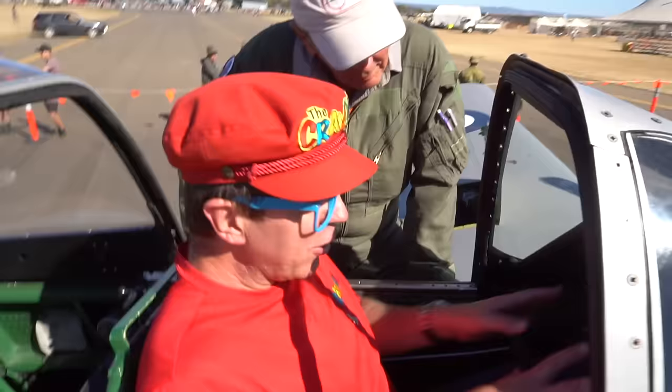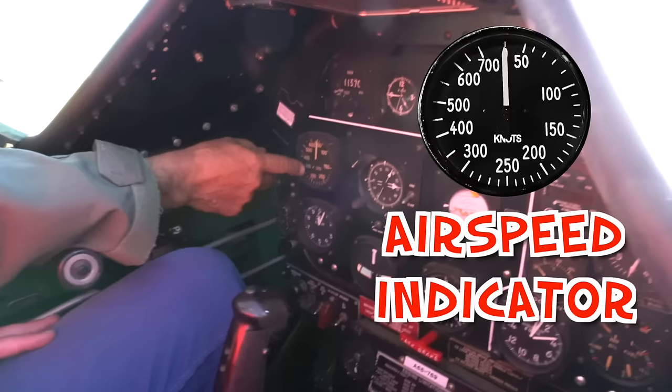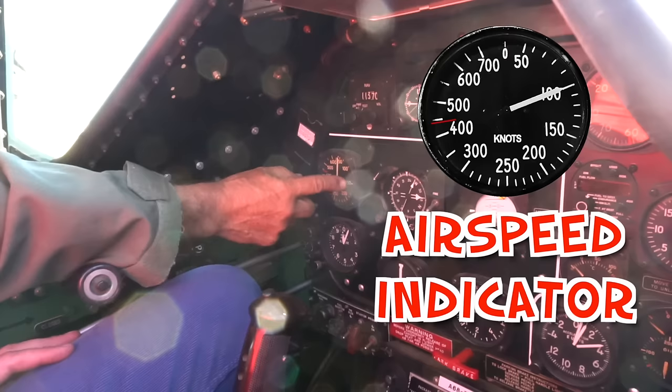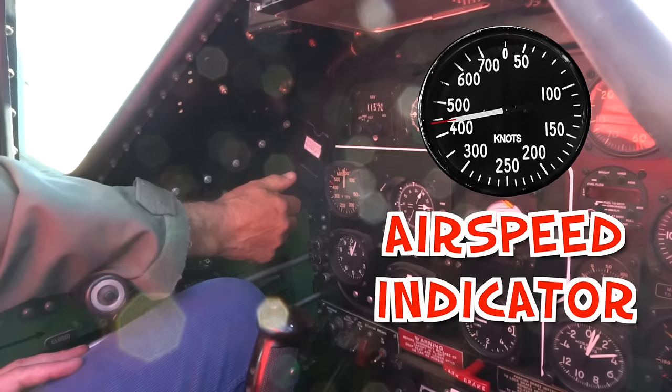Can you tell me, what are these instruments? Well, this one here is the airspeed indicator. So we take off at about 100 knots. These are in nautical miles per hour. And then we climb at about 150 knots, and then we cruise along at about 220. And if we go into a dive, this is the maximum speed that David mentioned. It's about 438 knots, but you'd only get up to that if you're in a really fast dive.